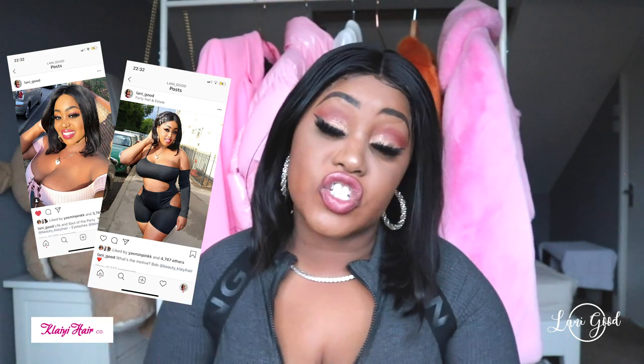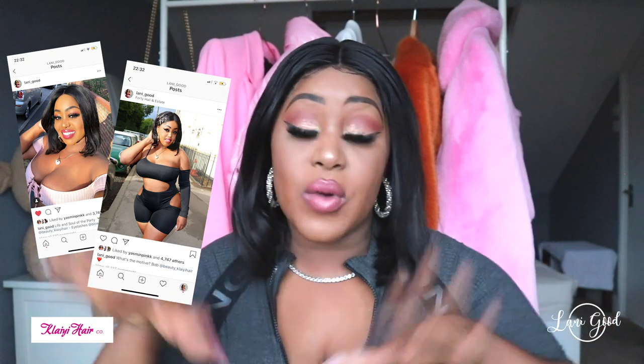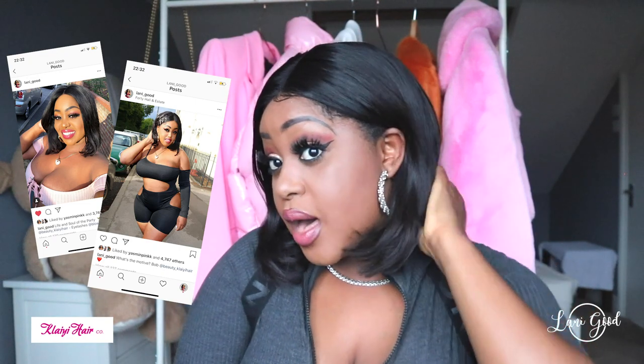With bobs, obviously this is human hair, so you can straighten it if you want. You can curl the ends. You can curl them this way, curl them that way. It's up to you. Right now, I feel like a style that's really in is using pins. So sometimes I wear pins and stuff. And like I said, you can see in my pictures where I've had the wig, but I didn't glue it down. But this is it properly done.